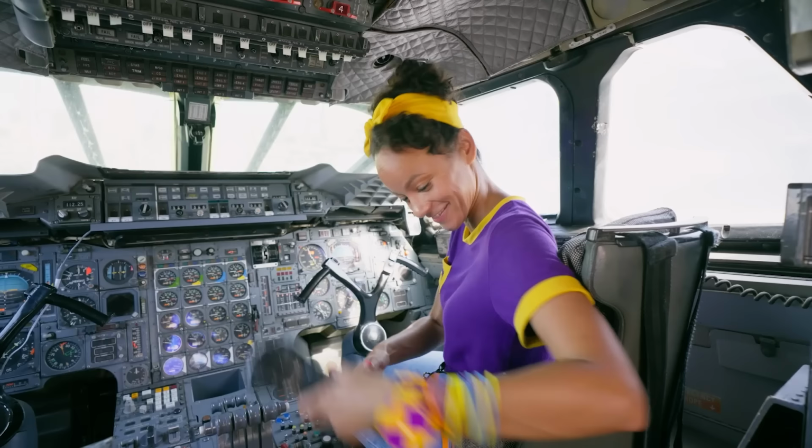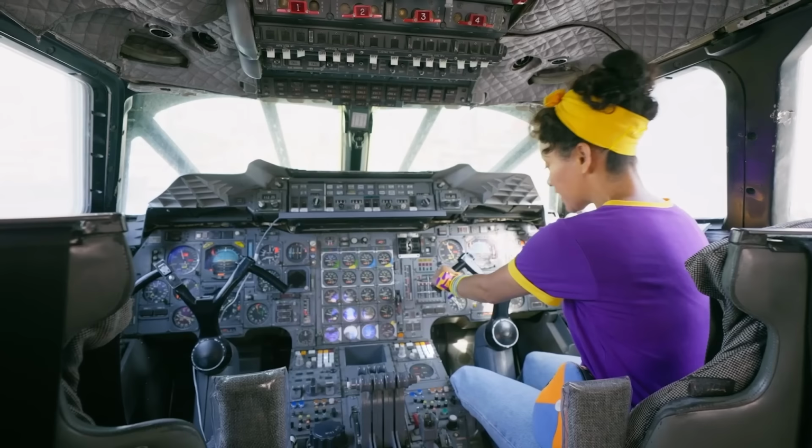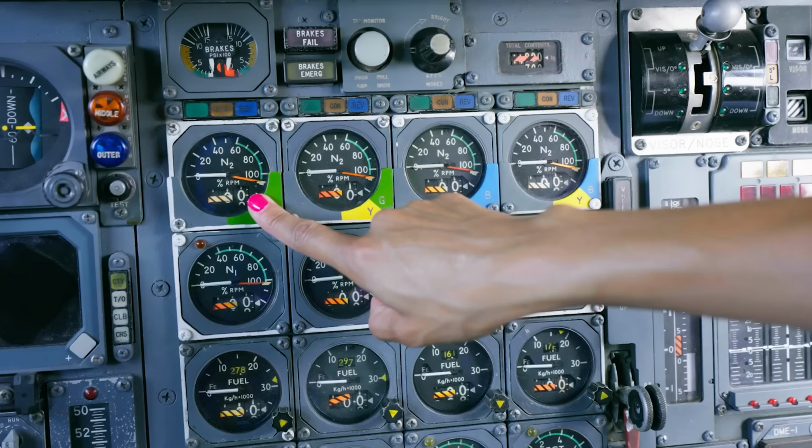Oh, this is so cool to be in the cockpit. There's so many different buttons and controls, and this is the steering wheel. It controls the wings of the airplane. Whoa, look at all of these circles. See? There's a lot. Whoa.